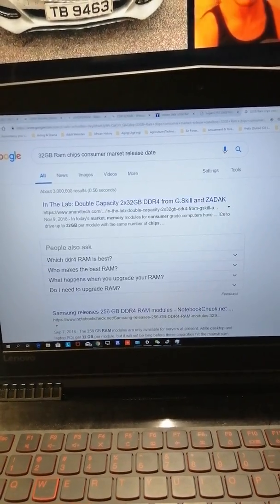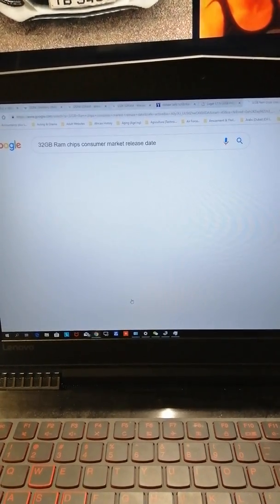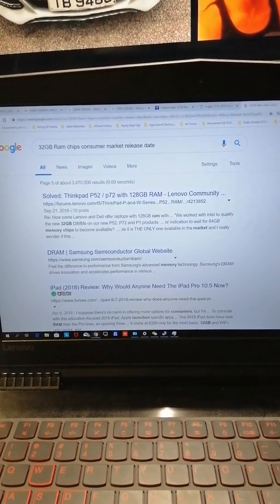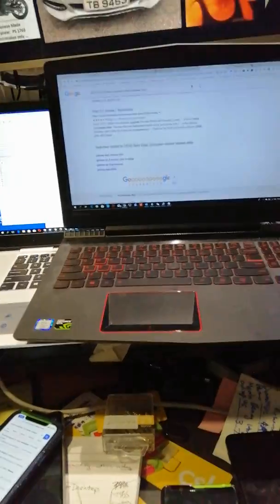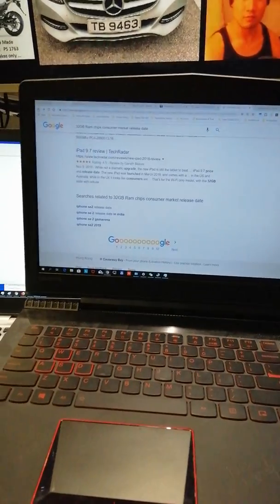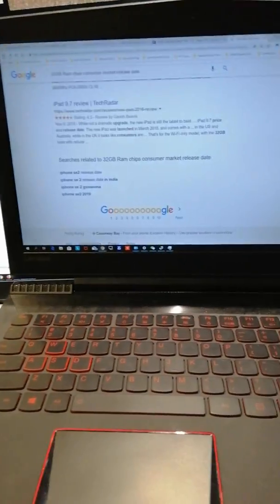And then you might skip to page, say randomly in the middle, page 5. So yeah, it's probably something really new in the 2018 release. So that's how you know if your store or your computing stores are up to date with all the latest releases of consumer market consumption on computing chips.